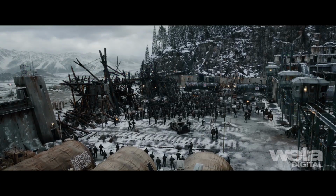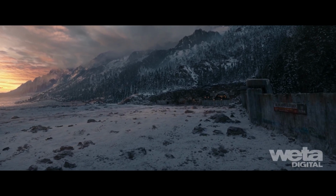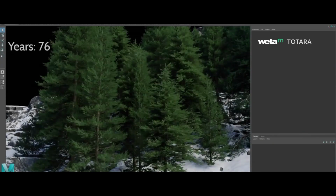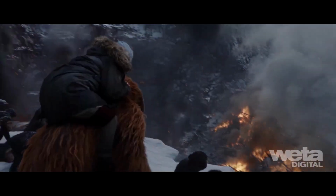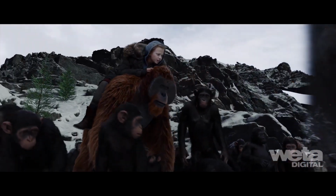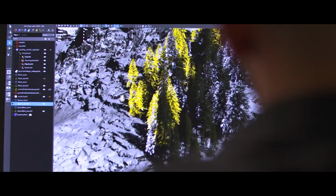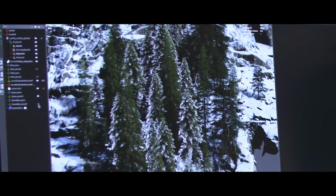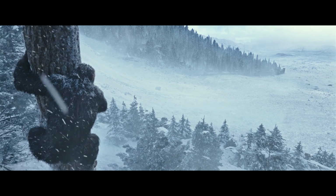Alongside this was forestry. Artists utilised an in-house tool called Totara. This automated tool, driven by rules, mimics the competition among species for sunlight and growth, enhancing environments with realistic pine tree distributions on mountainsides. The dynamic system portrays a century of growth and decay, simulating factors like branch bending under snow or other environmental influences. This is all meticulously specified and controlled by the artist himself to achieve the desired look.